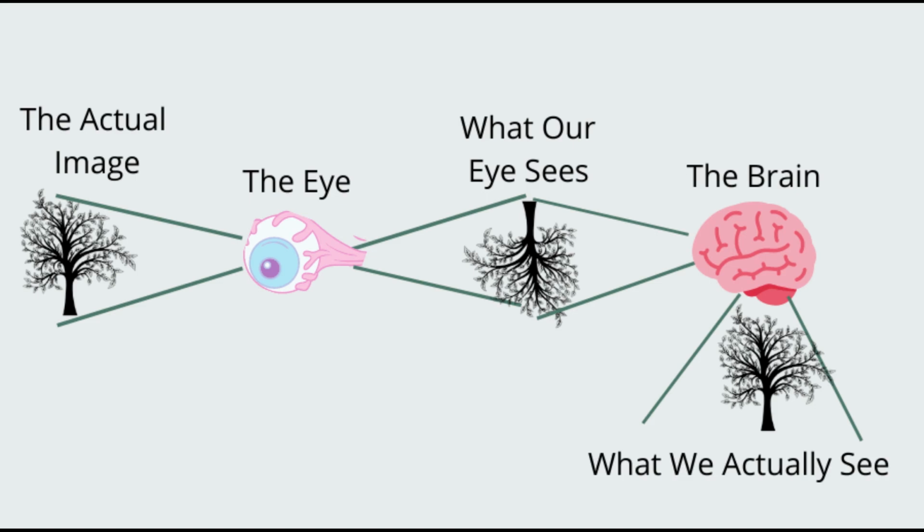So to summarize, first the light passes through the cornea, the clear front layer of the eye, which is the shape of a dome, and bends light to help the eye focus. Some of this light enters the eye through an opening called the pupil. The iris, which is the colored part of the eye, controls how much light the pupil lets in.